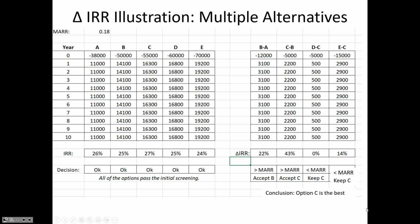And the interpretation: since the internal rate of return of the increment is less than the MAR, we don't like C either. I'm sorry, E. E's no good because the rate of return on its increment is only 14%, and for us to accept it, it would need to be 18% or higher. So we should keep option C. So the conclusion is option C is the best here in this lineup.